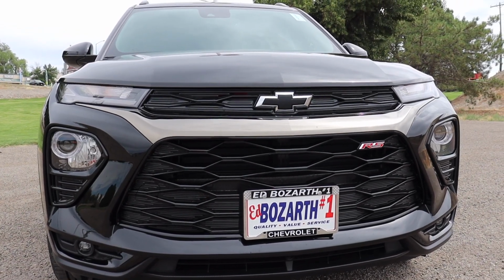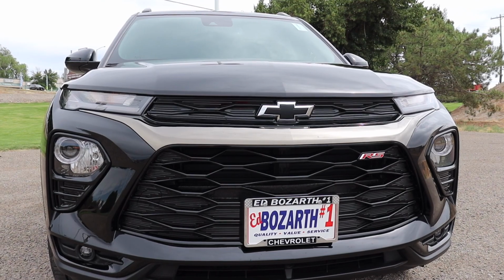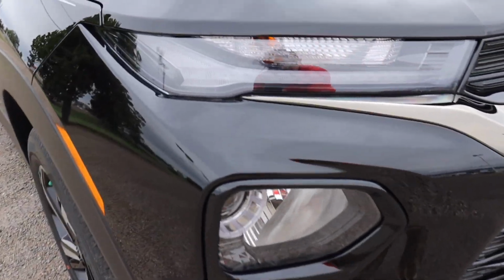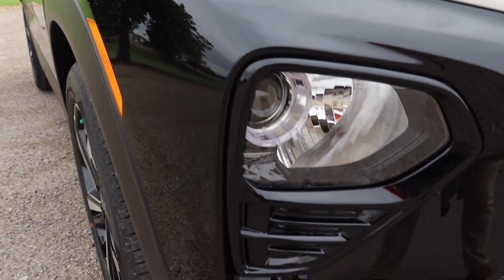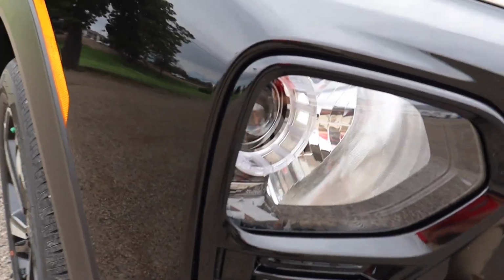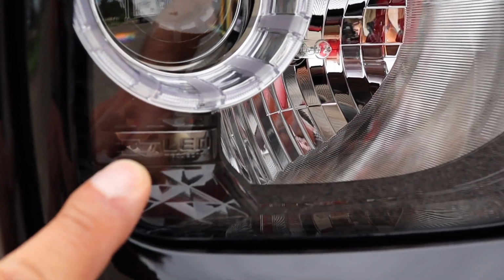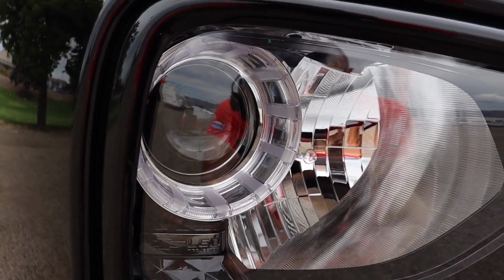And then with this new design of the Trailblazer, you have those nice aggressive running lights right up here, so really sharp looking setup there, and then turn signals there. Then you're gonna have that nice powerful LED through there. Now if you're kind of a geek like me, one of the things you'll notice right over here, you'll actually see the LED logo right through there, and then that bow tie. They really didn't skip any details on this vehicle here.